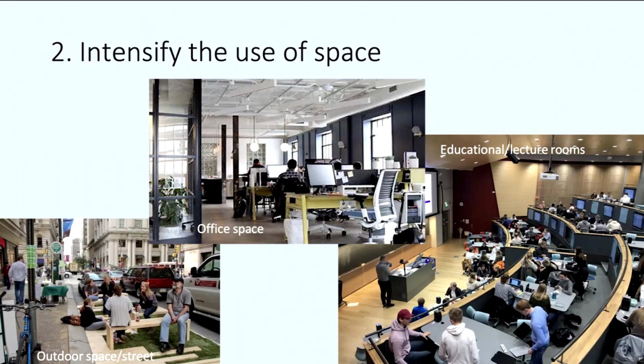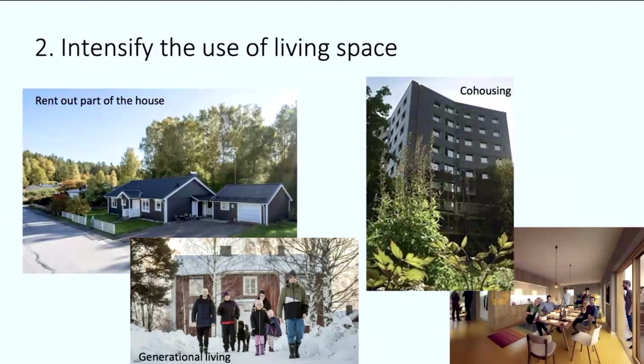When it comes to housing, there are different forms of sharing housing, like renting out part of your house or part of your apartment, or renting out your apartment while you are not there. It could also be co-housing and generational living, which are good examples of sharing space.